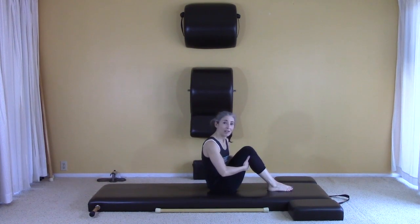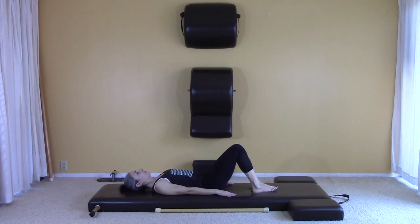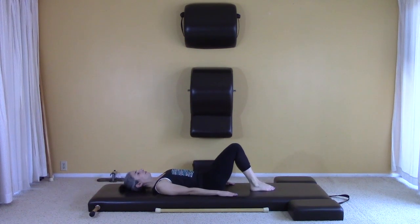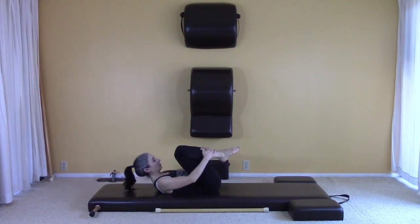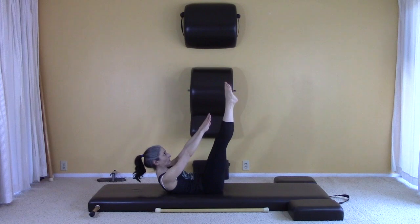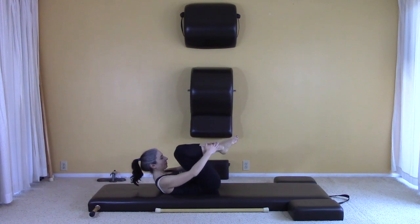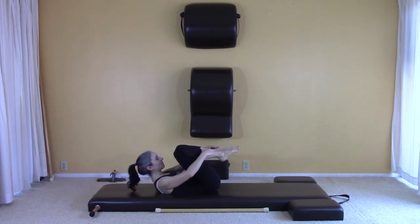Now let's do the double leg stretch, also called double leg pull. Kind of goes through the same progression. And then everything starts reaching a little bit further away from center.